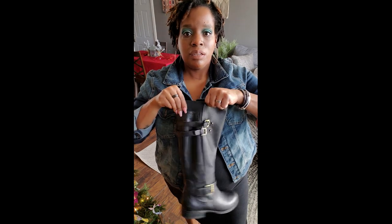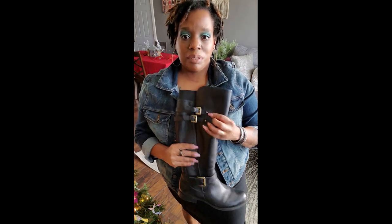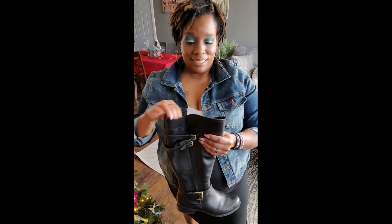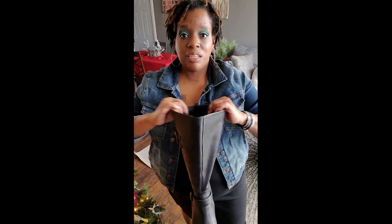As you can see here, they do have a gore stretching, they have buckles, and then of course they have zippers. So in lots of ways, they will accommodate a wide calf if that's what you have. You see all that stretch there. So you may want to give these a try. I usually, again, don't like Naturalizers, but these worked out pretty well.